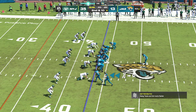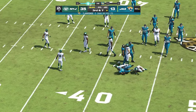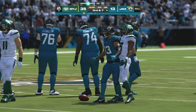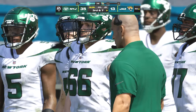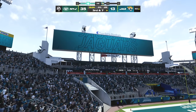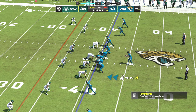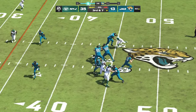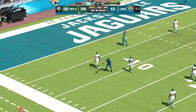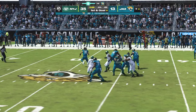Ball on the 43. Looking to throw, Lawrence. That's going to be caught by Kirk. And he's dropped right at the 40. Gain of 3. The line to gain is the 33 on third down. Lawrence. And at the 7-yard line, the catch is made. And down he goes, taking it inside the 10, just shy of the 5 at the 6.